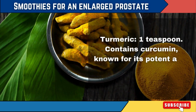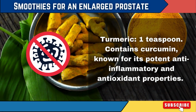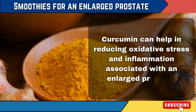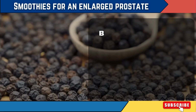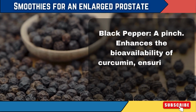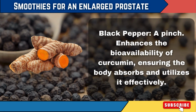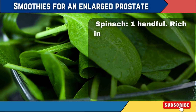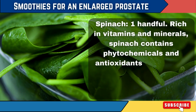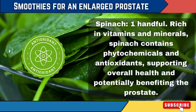Contains curcumin, known for its potent anti-inflammatory and antioxidant properties. Curcumin can help in reducing oxidative stress and inflammation associated with an enlarged prostate. Black pepper, a pinch, enhances the bioavailability of curcumin, ensuring the body absorbs and utilizes it effectively. Spinach, 1 handful. Rich in vitamins and minerals, spinach contains phytochemicals and antioxidants, supporting overall health and potentially benefiting the prostate.